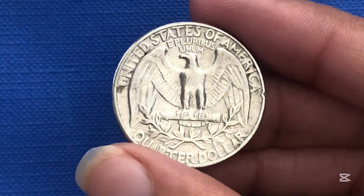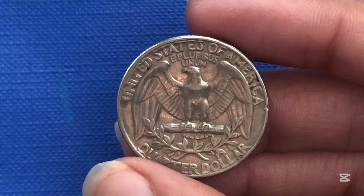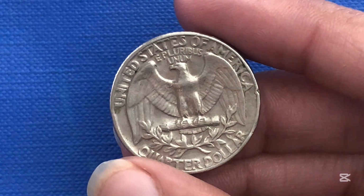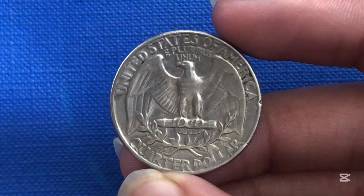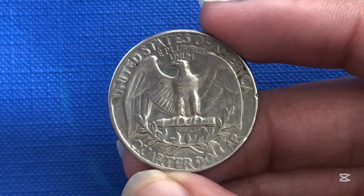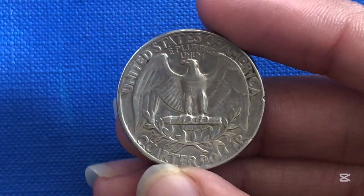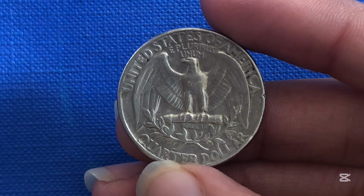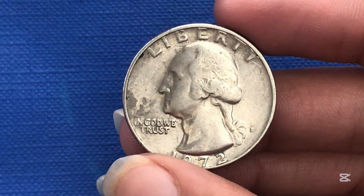So, why is this particular quarter so valuable? While most circulated 1972 quarters are only worth their face value, a rare few, especially those with unique minting errors or exceptional grades, have commanded jaw-dropping prices at auctions. And here's the moment you've been waiting for. One pristine example of the 1972 Washington quarter recently sold for an astonishing $625,700. Yes, you heard that right.